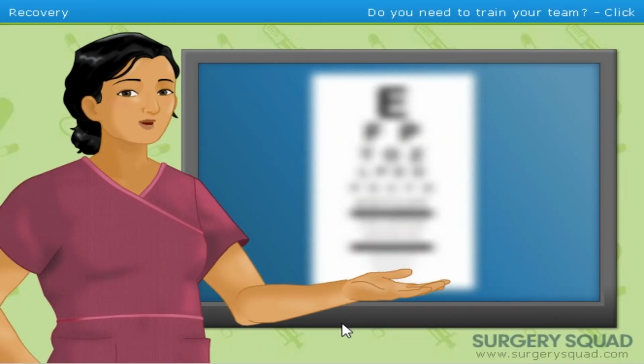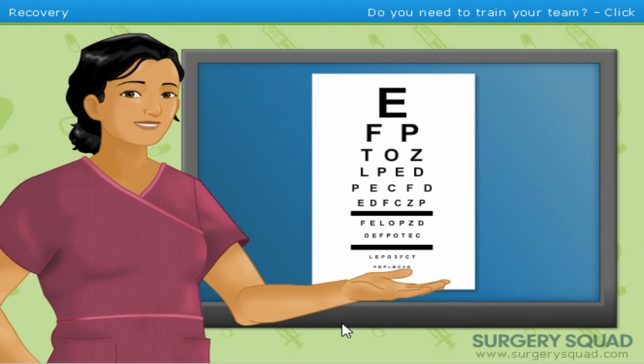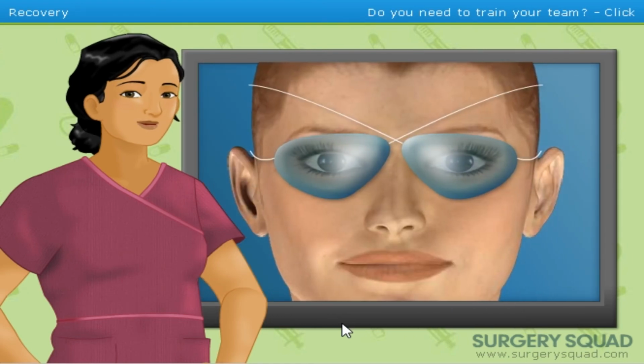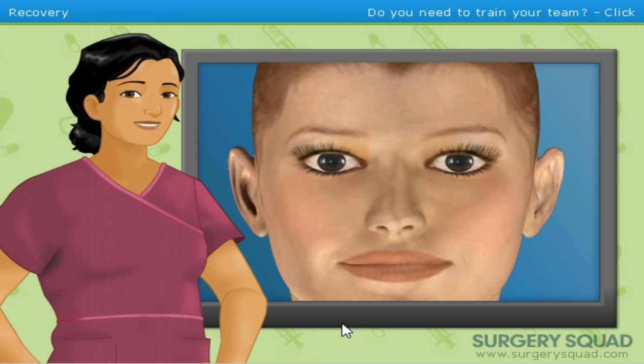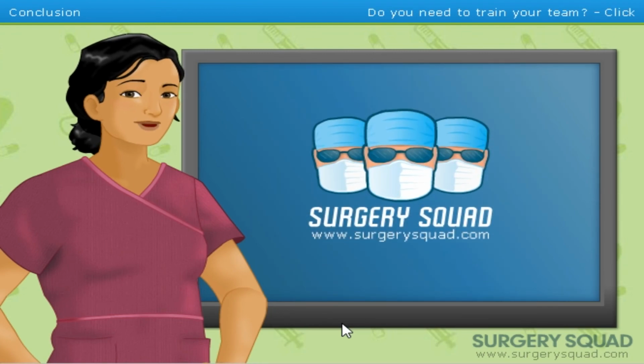This keeps the patient from bumping or rubbing her eyes. The patient will notice the improved vision immediately, or as soon as the numbing drops wear off. She may now be driven home as she won't be able to drive for a day or two. She'll come back within the next 48 hours so we can remove the eye shields, test her vision, and examine her eyes to make sure everything is healing up nicely. And there you have it, another successful surgery.